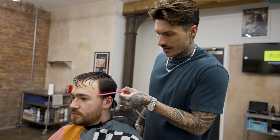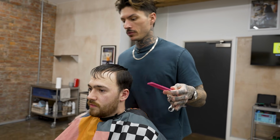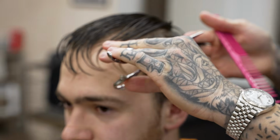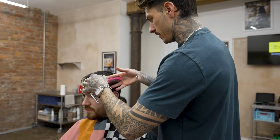I'm just going to tie this little bit of weight in on both sides, and then I'll get started with the top. So is there any hairstyles that you've really wanted to try but you feel like you've not been able to because of your hair?